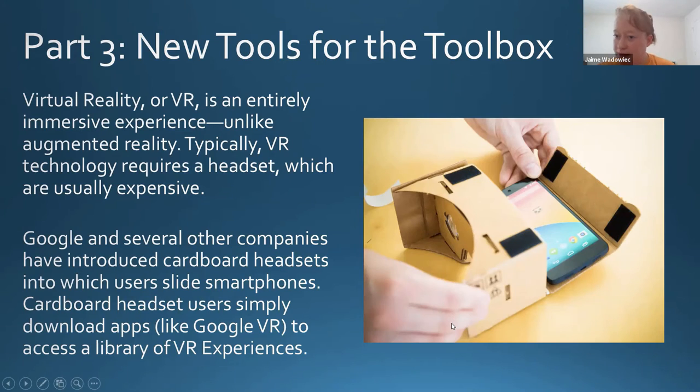VR is a bit different than AR. VR is supposed to be that entirely immersive experience. And typically VR is going to require a headset. And of course, headsets are pretty expensive and cost prohibitive for a lot of individual teachers for sure, as well as institutions. One advancement in this is that Google and several other companies have introduced these cardboard headsets, and users slide their smartphones into the headsets, and download an app like Google VR to access a library of VR experiences.